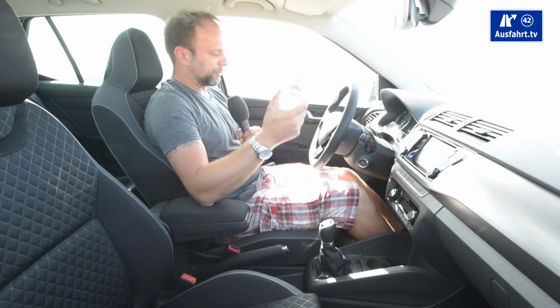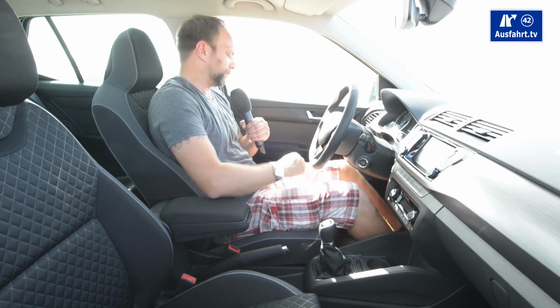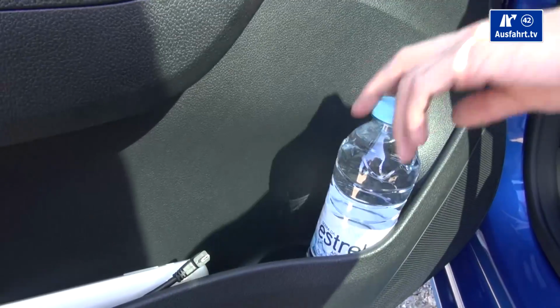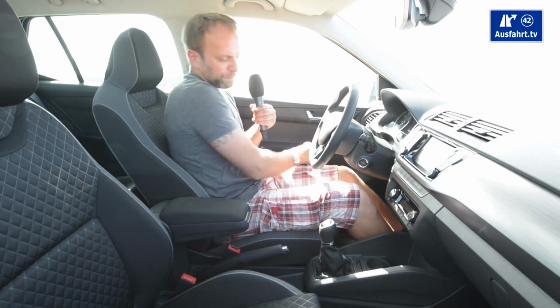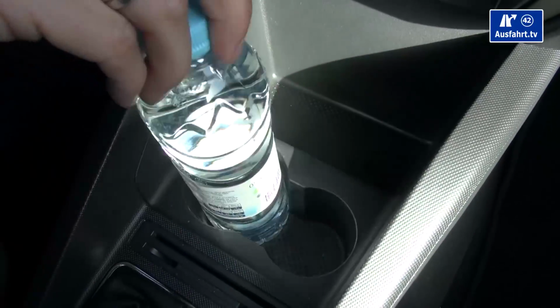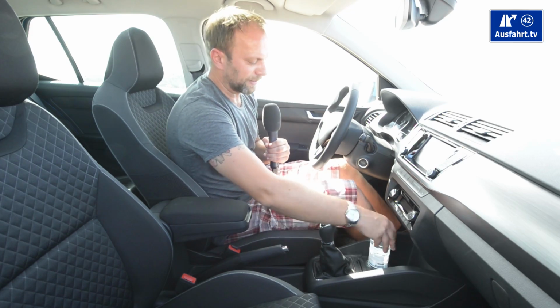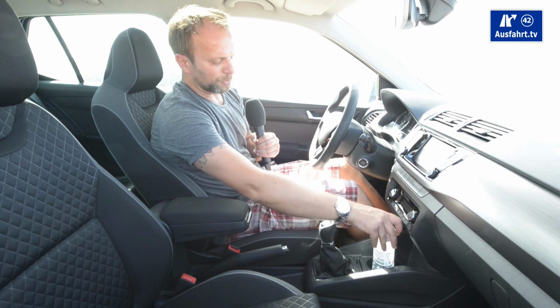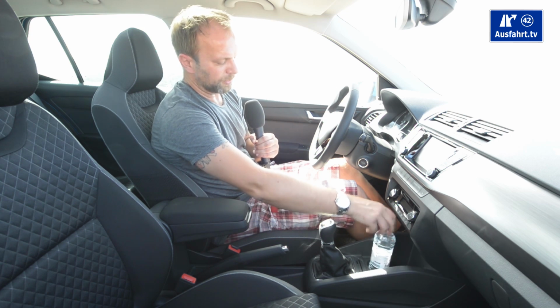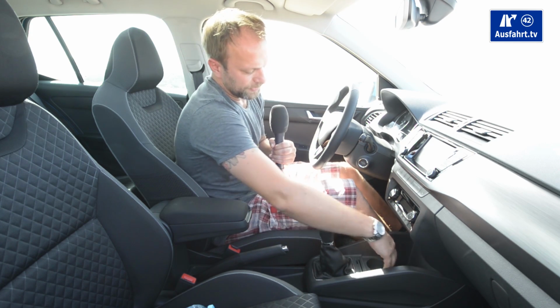Here's a half-liter bottle that fits in the door panel pretty easily. You can even store a 1 liter bottle in there, and there's still enough space for a couple of mobiles. We have two cup holders right here in the center, where one is a little bit tighter than the other one, and you don't have anything that holds the bottles, so even if you have small bottles or bigger bottles, they shake around. Right in front of it you find a little compartment, just enough space for the key.